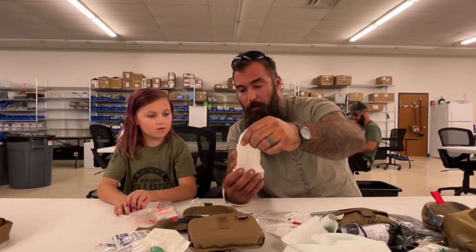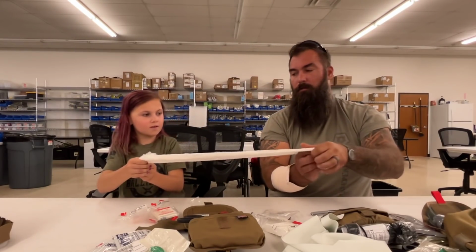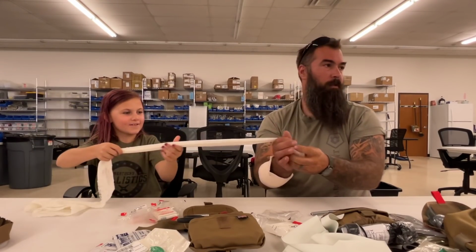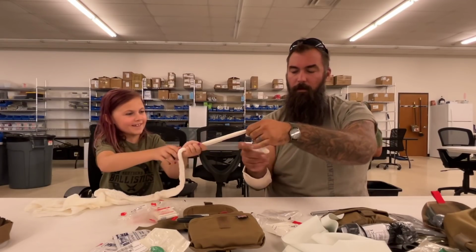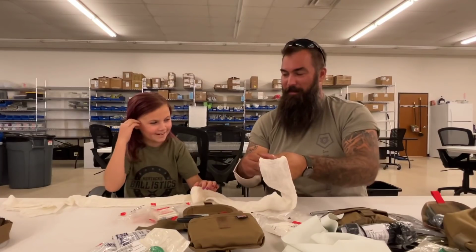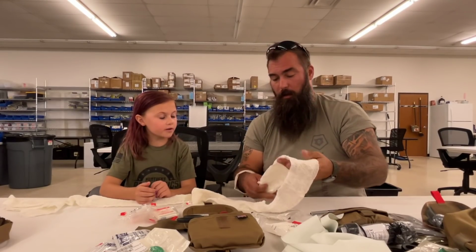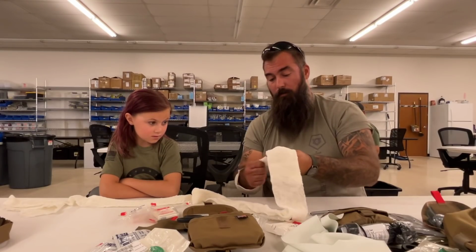No. Here, you hold that end. And pull. And keep pulling. Oh, this is a lot. Finally, yes. That's a lot of gauze. So this is 12 feet of gauze. Approximately 2.5 times as tall as you are of gauze.